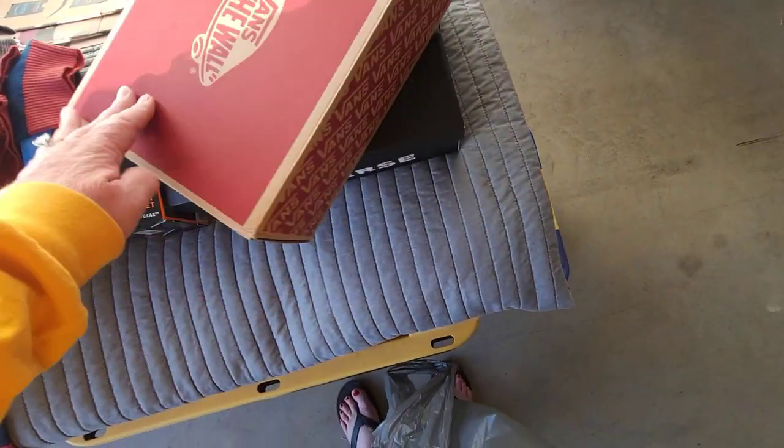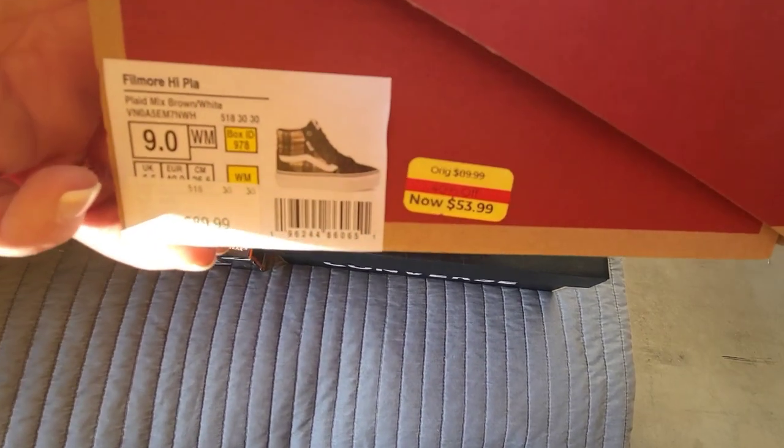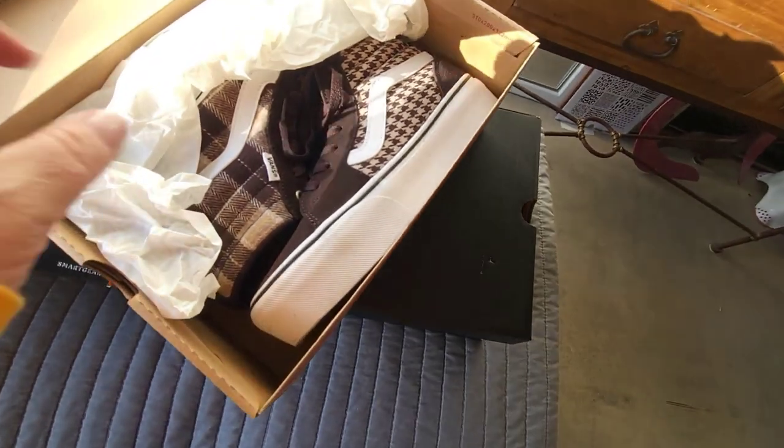So the shoes, got a pair of Vans. They were originally $53.99. We got half off of that. Here's what they look like.